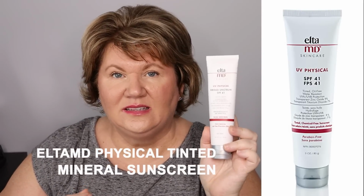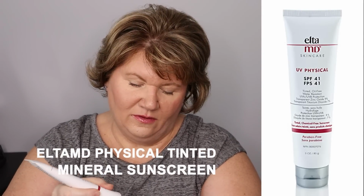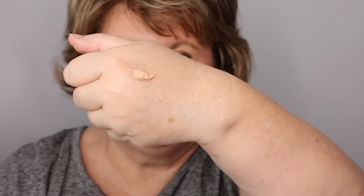There is another Elta MD sunscreen that I bought. It's lightly tinted, but I don't like it as much because I find it's a little thicker, and I find that it tends to leave a little bit of a white cast. So you can see the consistency. It just gives a hint of a tint.